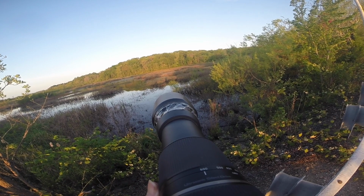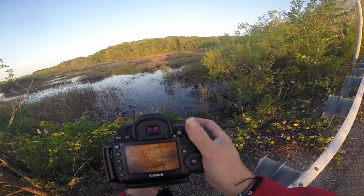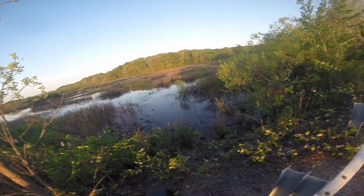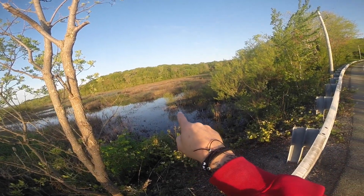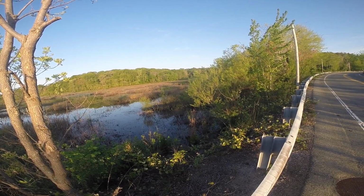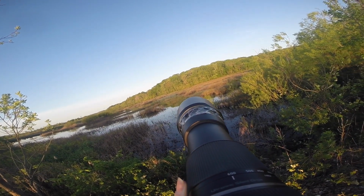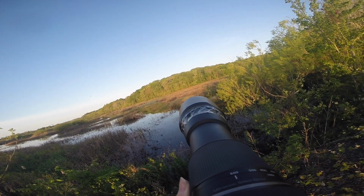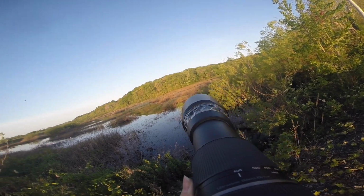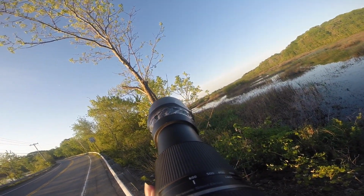Right there, the blue heron, let me see if I can get him. I got a couple of shots of him in the grass. I don't know if you can see that. But let's see what we can get. The blue heron flying right there. A flying blue heron right there. Get a couple shots of him. It's a little too far away. It'll look like crap. Got an osprey coming up over right here.